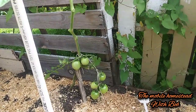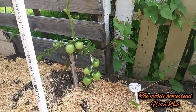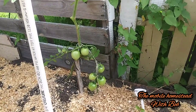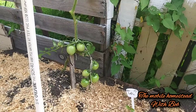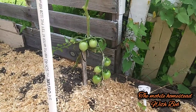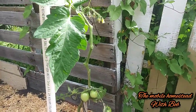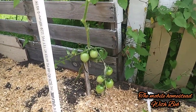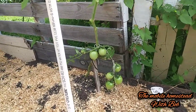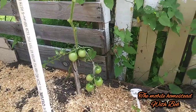We might have good tomato growing weather because it doesn't get above 95 very often at all. We're down by the coast, so it doesn't get too hot all the time. As you can see, we do live down on the coast, so there's less humidity. But I'm out here multiple times a day, so I make sure to catch any leaves that might be starting to turn black and make sure I keep a lot of airflow.